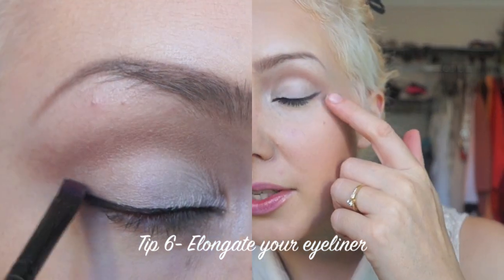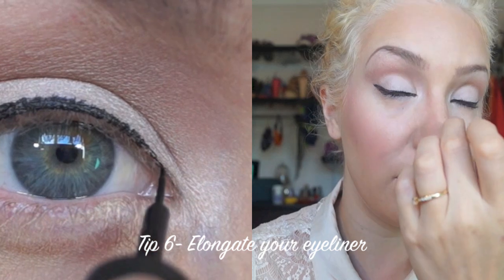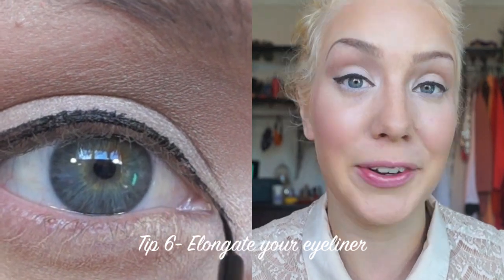So in the outer corners I did a very, very gentle wing, and also in the inner corners I drew it in very, very slightly. It's not exactly noticeable, but it definitely does help to make your eyes appear a lot larger.